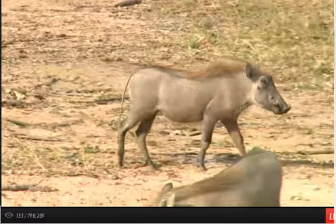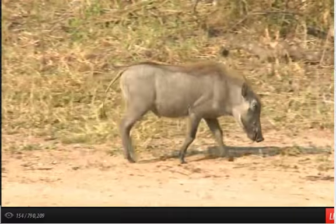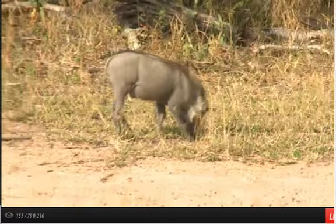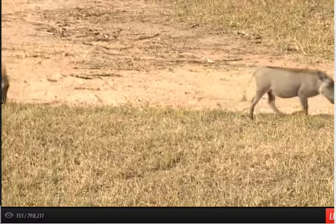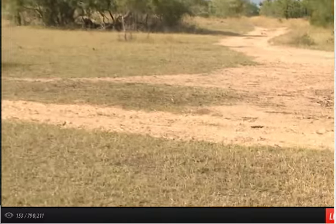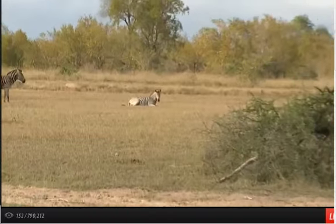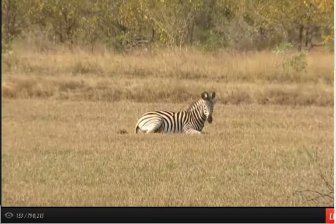So for those of you wondering where exactly we are, we're on the southern end of Arathusa airstrip. Nice short grass around the airstrip does attract quite a lot of general game. Often see nice herds of wildebeest here as well. They don't seem to be here today, but there's a nice herd of zebra. And we'll go have a look at the zebra a bit closer.